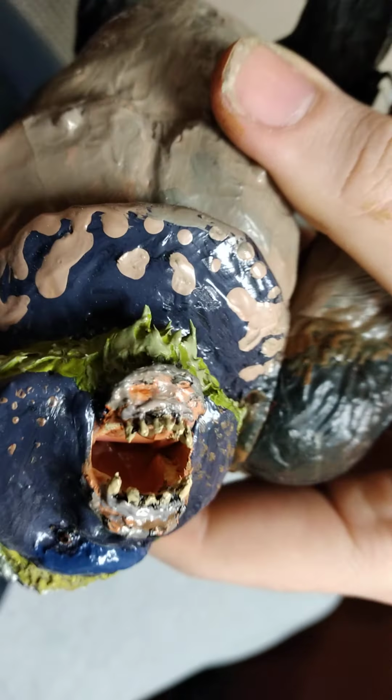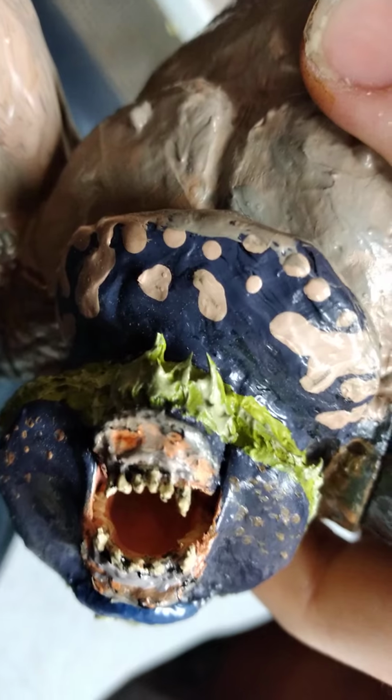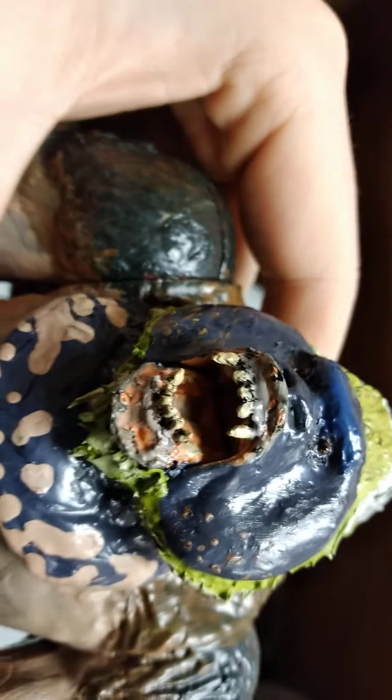It's hard to show you. There we go. Got the teeth painted in the back of the roof of his mouth. And then we got these big canine and front teeth. Premaxillae, I think they're called. I could be wrong. With his grayish gums, along with the grayish parts of his lips and the pinkish parts.